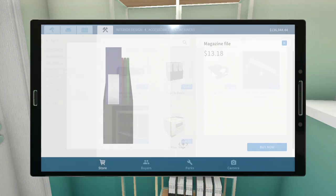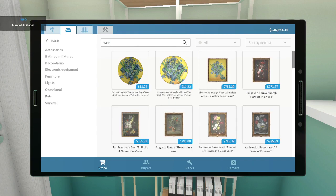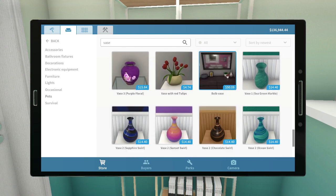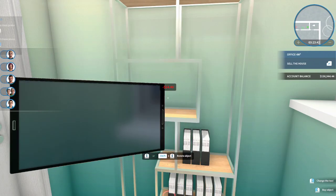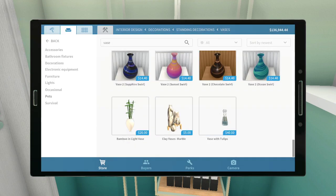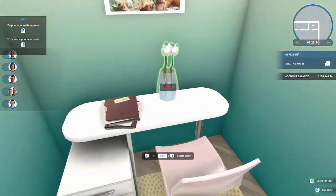But speaking of, it would be nice to put a little bit of decoration in here. Okay, here we go. I'm not sure if this. Oh, it's too big. That's too bad. Oh, now this is lovely. I think I'm going to put that on the desk.